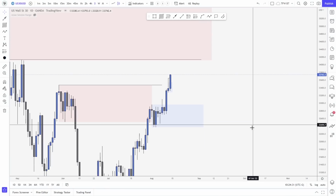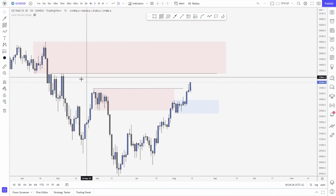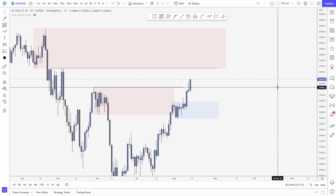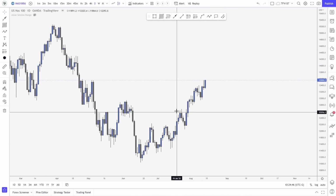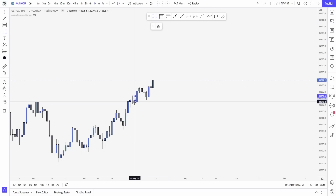But again, you know me, indices, I always look in terms of weekly and daily time frame because I'm pretty much position trading those things. Investing also for the long term. So yes, currently I am pretty bullish. Nasdaq as well is currently in a very nice uptrend. So we should be longing Nasdaq for quite a while right now.